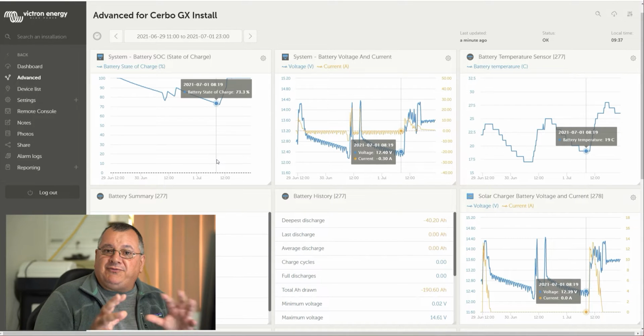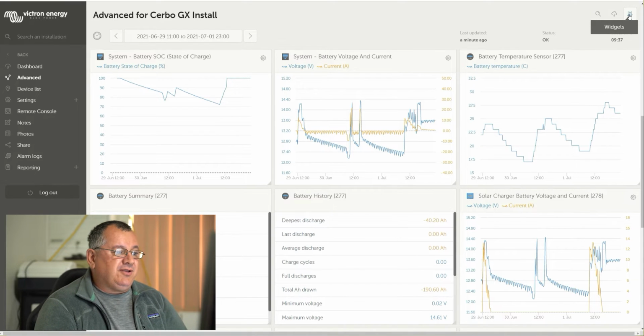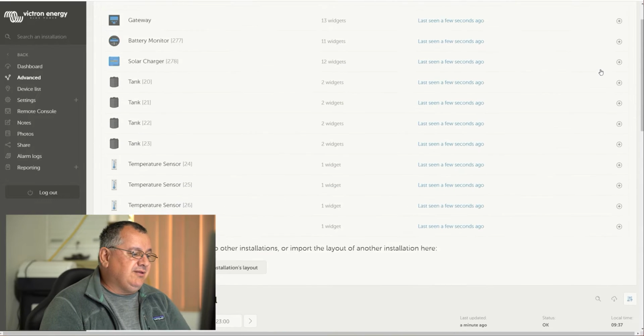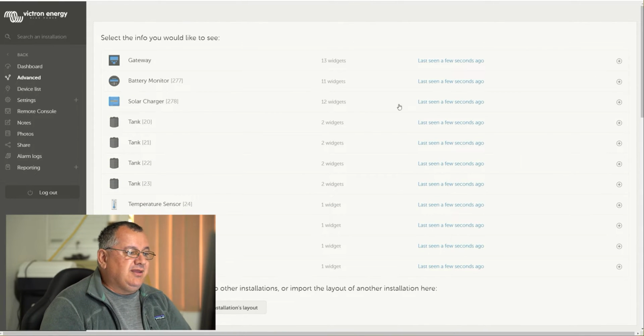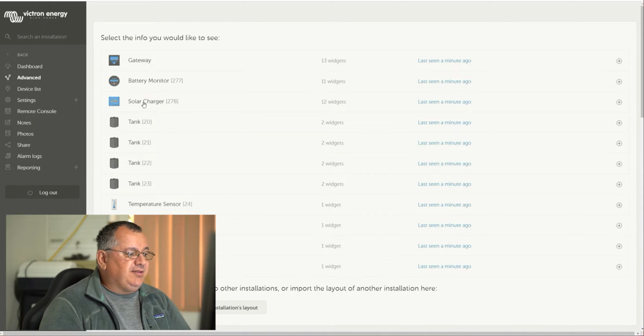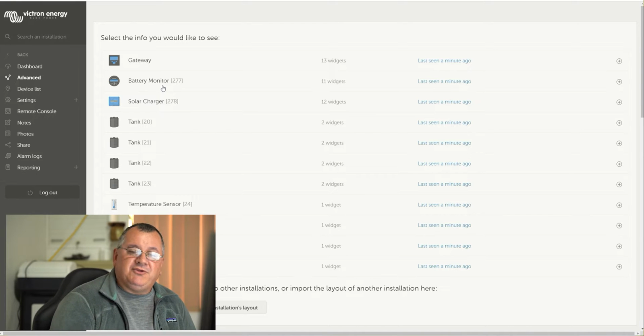After you've set this up, you go and click on the widgets icon. Here it is, it was already open. Here's all your gateway. Here's your battery monitor. Here's your solar charger. These are the two devices that I've got connected to my gateway, which goes through that Cerbo GX. I've got my battery monitor, which is the 712 Smart Battery Monitor, and I've got my solar charger.